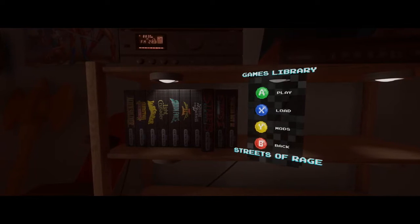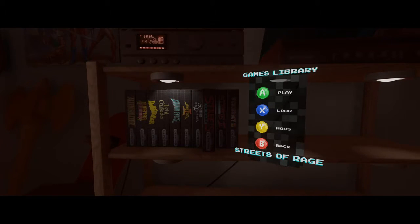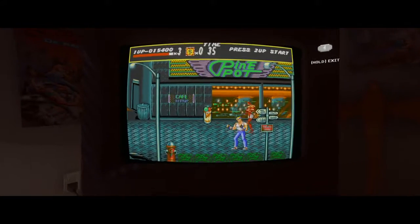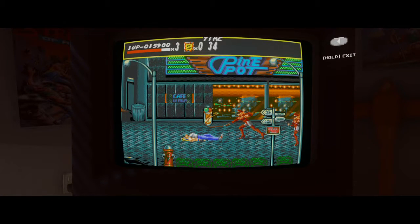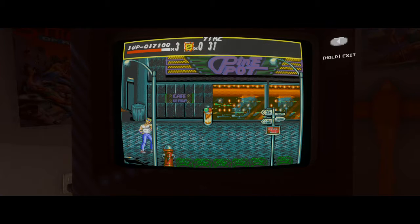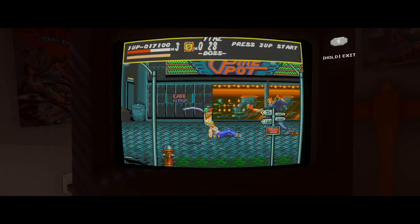I'll go with Streets of Rage. So, we'll load this save. And it fires right back up. Haven't really perfected Streets of Rage 1. Streets of Rage 1 was certainly a rental for me, but Streets of Rage 2 is the game that I fell in love with. Did a review of that. So you can see, pretty nice.